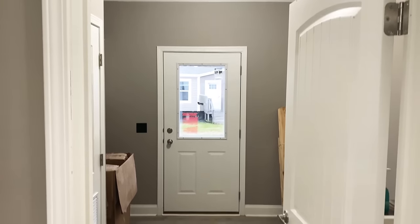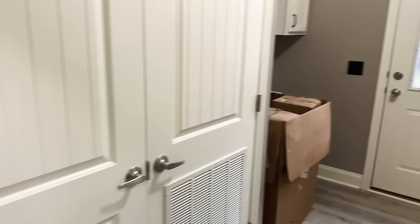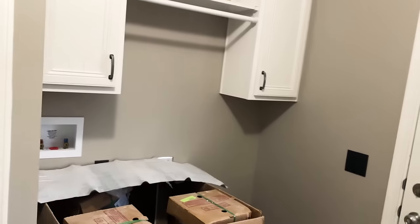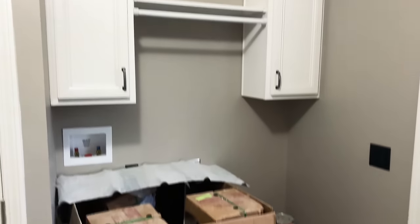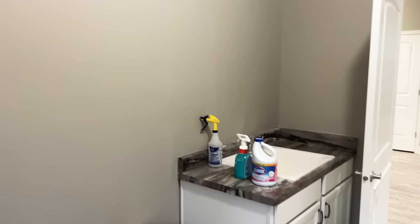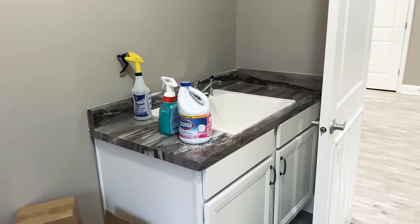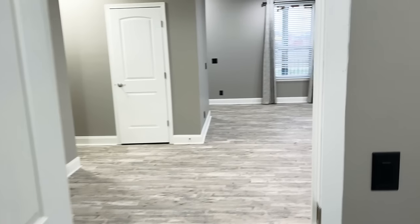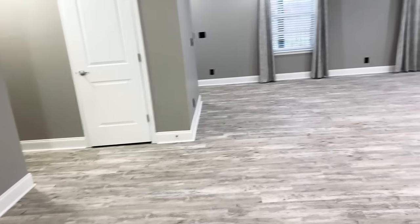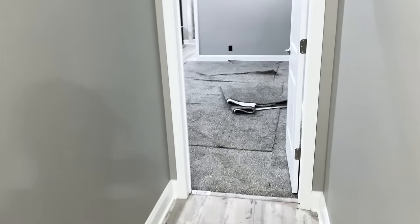Utility room. Make a way in. Furnace and water heater back there. Washer and dryer area. And then you got a sink. So you got freezer space. Everybody loves a good deep freeze. Plenty of space. And then you got a sink there. I know Louisiana, Texas, we have a lot of oil field workers. They come in dirty. So it's always good to have something by the back door.